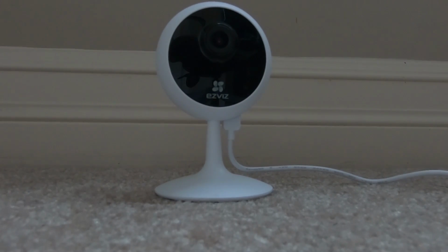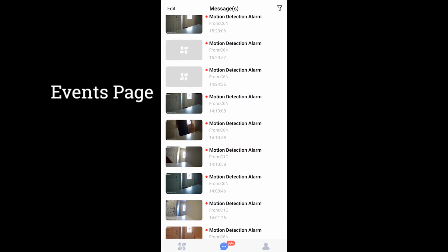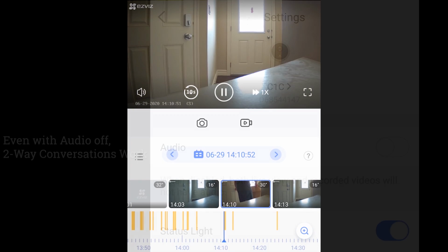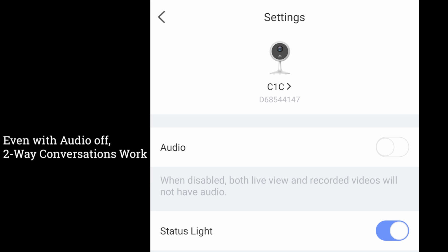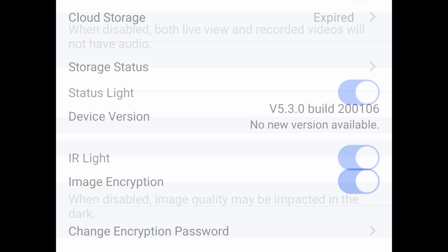Now, if you don't want that local recording option or you don't want to go buy an SD card, you can go with a subscription-based cloud offering that EZVIZ does offer, and I'll talk about the pricing of that as we get later in the video across the lineup. But you know what, you look at all of the advanced features that they have, and I think you're getting a great deal with this camera. It might be my favorite of the four.